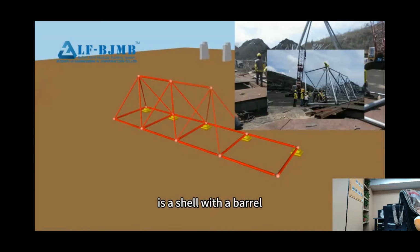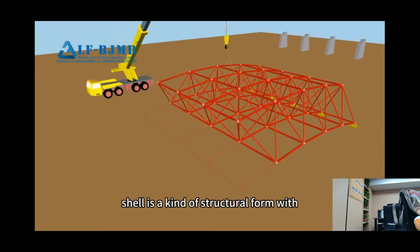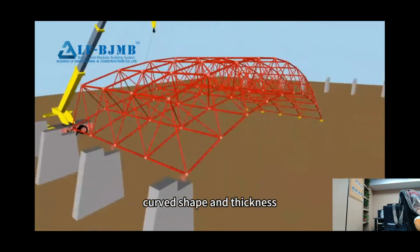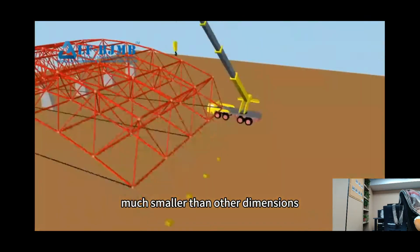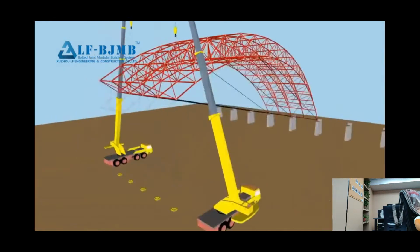A barrel shell is a shell with a barrel-shaped appearance or barrel-shaped structure. Shell is a kind of structural form with a curved shape and thickness much smaller than other dimensions, which can bear large loads and has good stability.